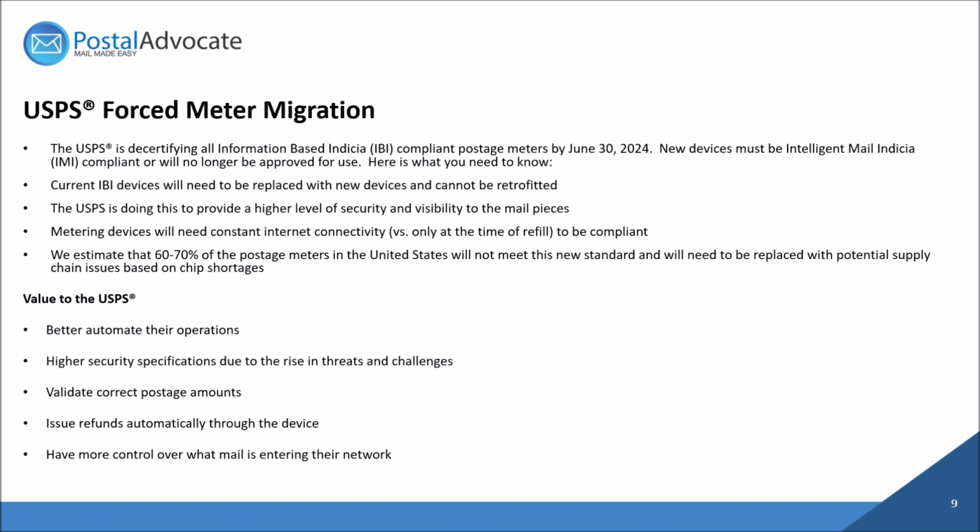We estimate somewhere between 30 to 70% of the meters in the United States won't meet these new standards and need to be replaced in a very short time period. The reason the post office is doing this is because they want to better automate their operations. They want higher security in their systems. There's a rising threat that they're dealing with. They want to validate that you're putting the correct postage amounts on your pieces. They want to be able to issue refunds automatically through the devices versus filling out forms. And they want a lot more control over what mail is entering their network, which they just don't have with these older style meters.